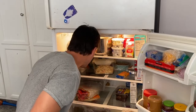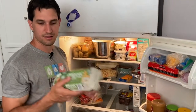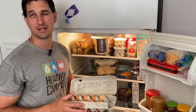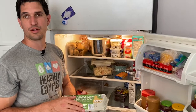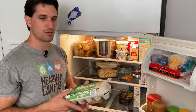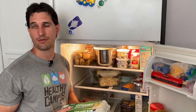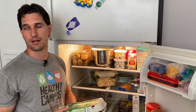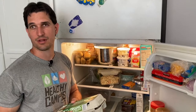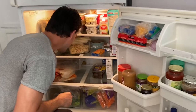Let's see, a couple more things in here. Oh, okay, yeah, I don't want to forget these. Eggs, okay? Organic eggs, again, not that much more expensive. And the balance between omega-3 and omega-6 fatty acids in the organic eggs is more of a 1-to-2 ratio. When you start working with conventional eggs, that ratio is thrown off quite a bit, which can make the eggs a little bit more inflammatory in your system. So trying to get organic eggs is going to be really beneficial for you.